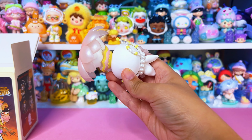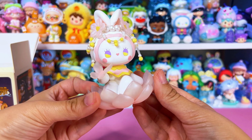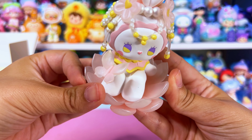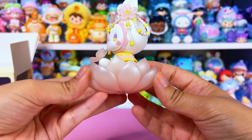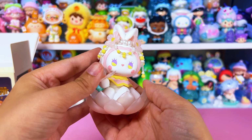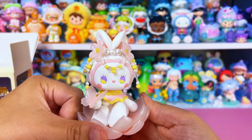Oh my gosh, it's the one I really wanted. Yay! Oh my goodness, look how pretty. Oh, I love her so, so much. So she has a little butterfly and it looks very shimmery. I don't know if it shows on camera well, but oh my goodness. I just love Emma figures. They're so intricate. I love all the tiny details. She's so cute. Oh my gosh. And it is the bunny Emma.